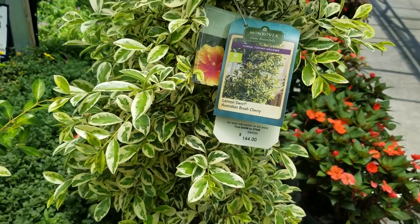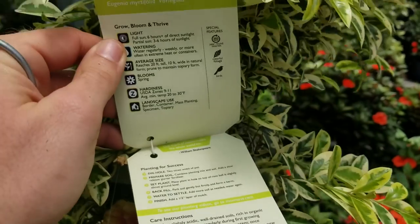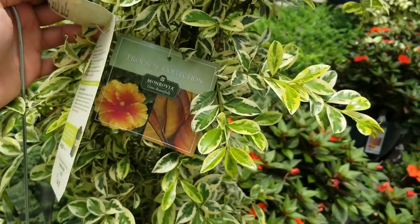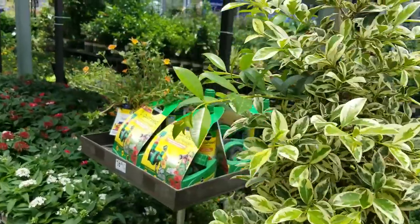Oh my goodness. Look at that foliage. This is Lemon Swirl Australian Brush Cherry. It's a 9 to 11, and absolutely gorgeous. Beautiful. Better be for that price. Pretty. I like those a lot.